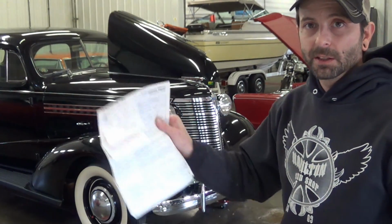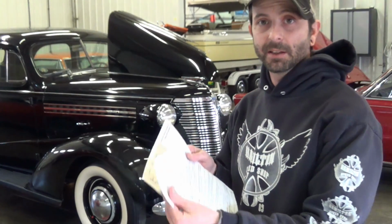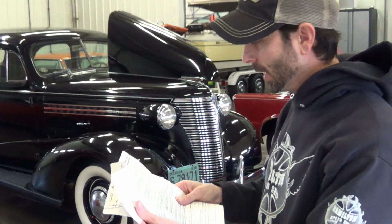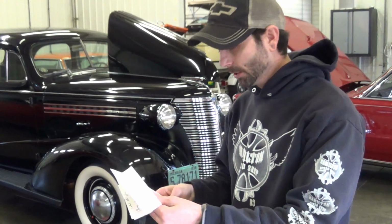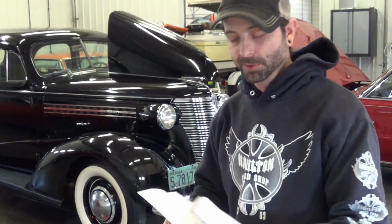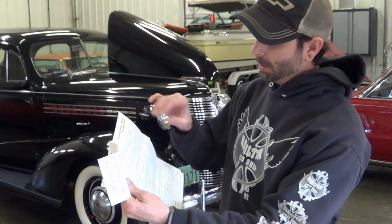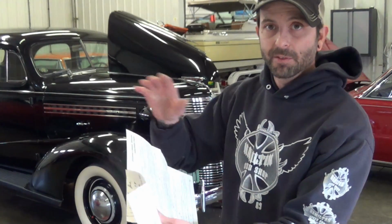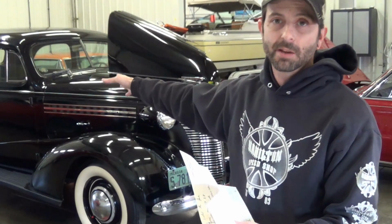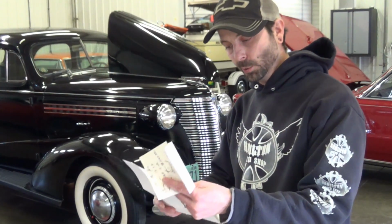The gentleman that I got the car from bought the car in 1989. I have an appraisal that he had the car inspected when he bought the car in 1989, so it actually was parked in a garage just a few miles here from Hamilton Speed Shop in Hamilton, Michigan. So pretty funny. On this appraisal form, it shows 70,500 miles. Right now it shows 70,699 miles. So he's only driven it not even 200 miles since he bought the car nearly 30 years ago.